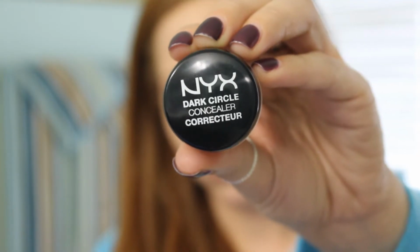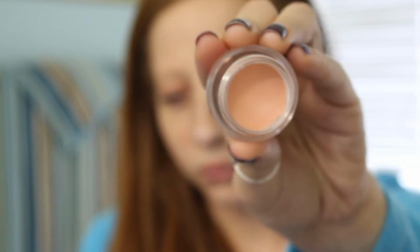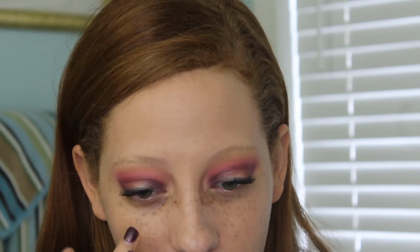Okay, so then for concealer, I know at the beginning I said that I was going to use this concealer again, but I had kind of forgotten how orange it looks. So I'm gonna go ahead and go with the NYX Dark Circle Concealer, this is actually one of my favorites. I think I've had this for the longest. I think it was the first concealer that I ever purchased.